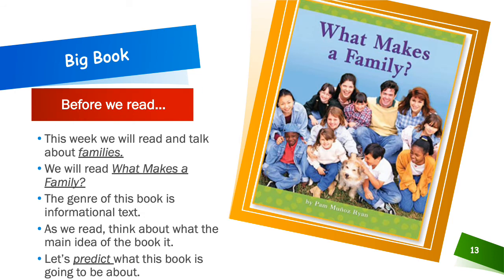Now, let's get back to our big book. What makes a family? Before we read, we want to think about a few things. As a reminder, the genre of this book is informational text. That means that it is giving us true and real information about one topic. We are learning about this topic through this informational text. As we read, we always want to stop and think, what's the main idea? What is this book all about?